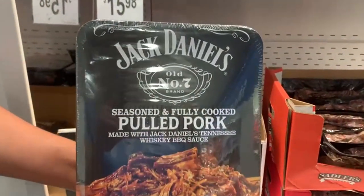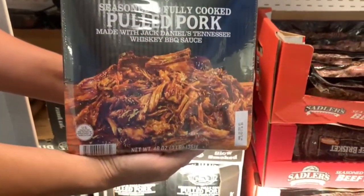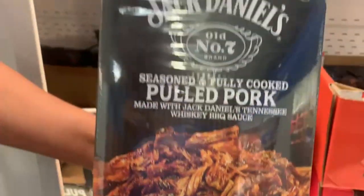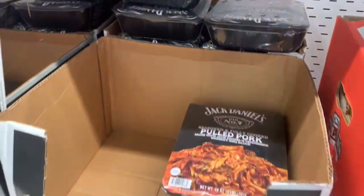And I personally really like the Jack Daniel's barbecue sauce, but I haven't seen this product before here at Sam's Club. It's a Jack Daniel's seasoned and fully cooked pulled pork. It sounds so tasty. I'm so curious to try it. 48 ounces here, $15.98 is the price you're paying pretty much for 3 pounds.